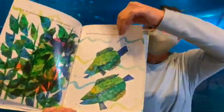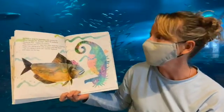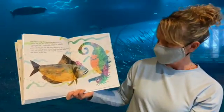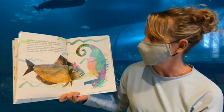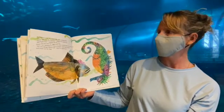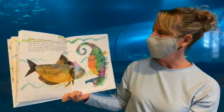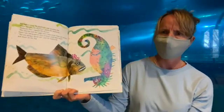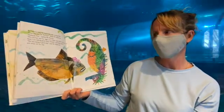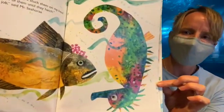But before long, Mr. Seahorse met another fish. "How are you, Mr. Curtis?" asked Mr. Seahorse. "Pretty fine," replied Mr. Curtis. "Mrs. Curtis laid her eggs and I have stuck them on my head. Now I am taking good care of them until they hatch." "You're doing a good job," said Mr. Seahorse, and he swam on his way.